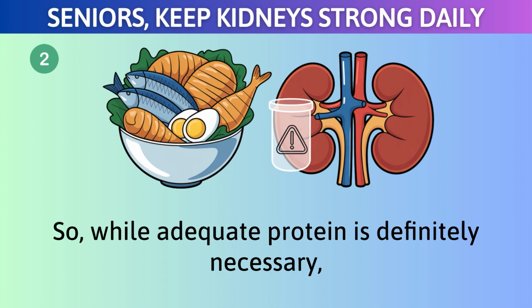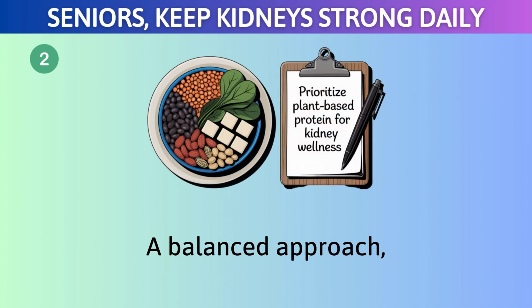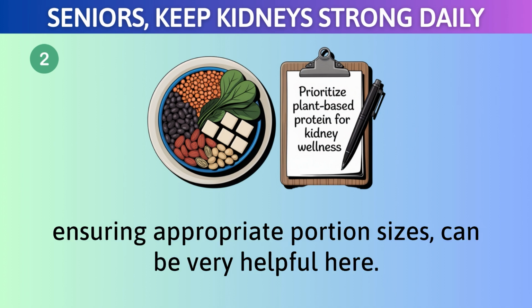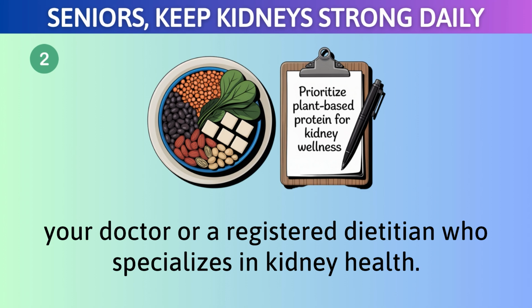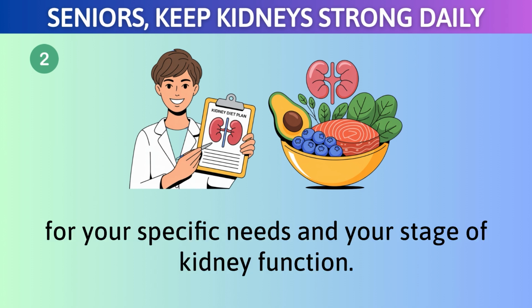So, while adequate protein is definitely necessary, excessive intake, particularly from animal sources, can put a strain on the kidneys. A balanced approach, perhaps incorporating more plant-based proteins and ensuring appropriate portion sizes, can be very helpful here. As always, it's incredibly important to consult with your doctor or a registered dietitian who specializes in kidney health. They can help tailor a diet plan that's just right for your specific needs and your stage of kidney function.